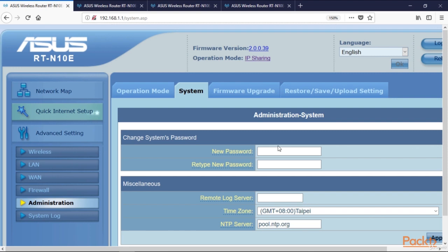Any router comes to us with a default password. It's admin or something like that. So first of all, we must change it. Here we can create a new password. We'd better make it strong. It should consist of big and small letters, numbers, and other symbols. And the length I recommend is about 20 symbols.